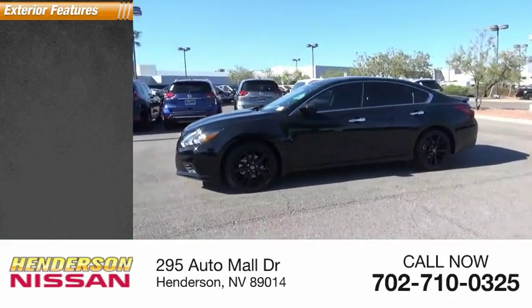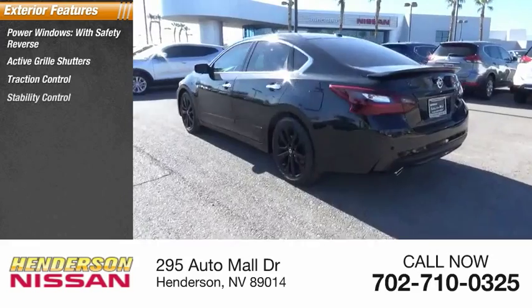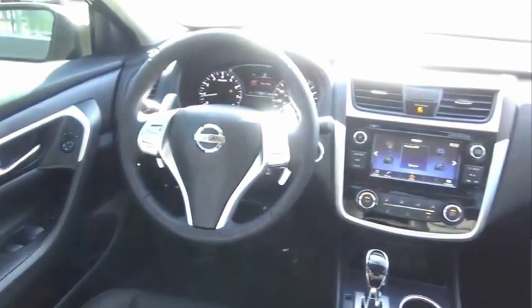Here are some of this vehicle's great options: power windows with safety reverse, active grille shutters, traction control, stability control, sports suspension, daytime running lights, fog lights, power brakes, braking assist.